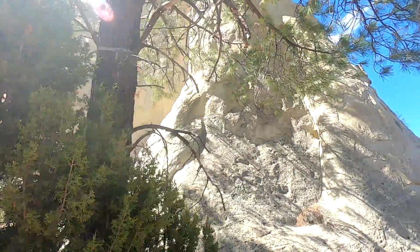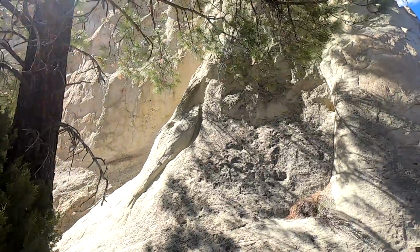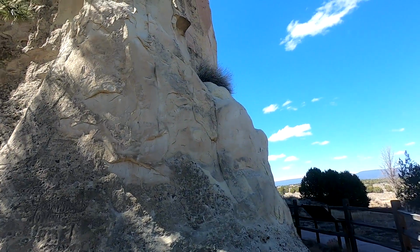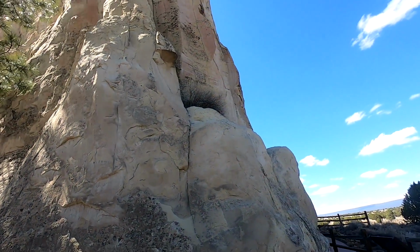It's amazing to see so many names and so much historical significance to such a rock. It's hard to believe that something like this would draw so much attention. But then again, it kind of sticks out like a sore thumb, so.